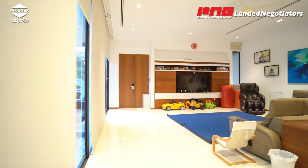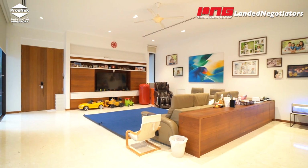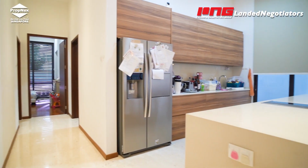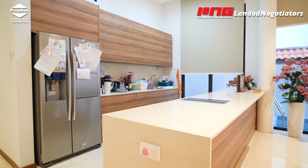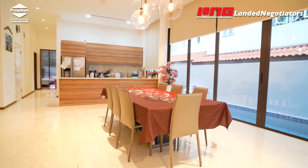The living room is incredibly spacious and your family will love to spend their quality time here. The contemporary kitchen features an island countertop for your food preparation needs and a wet kitchen for all your cooking needs.